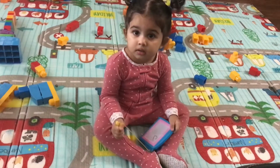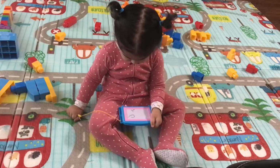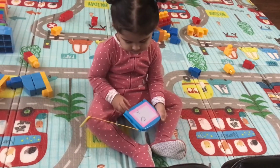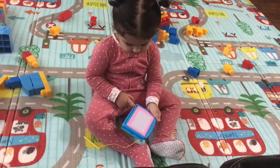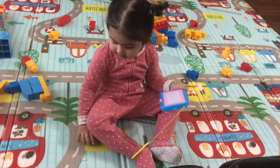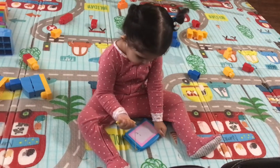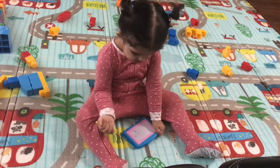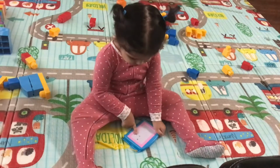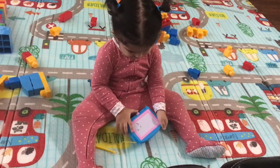C? Yeah. C is for? Cat. Can you now? That's a two. You make a two. You made it. Now, can you draw a line? Line? Yeah, a line. Smiley face. Oh, very good. So cute. You made a smiley face. So silly.